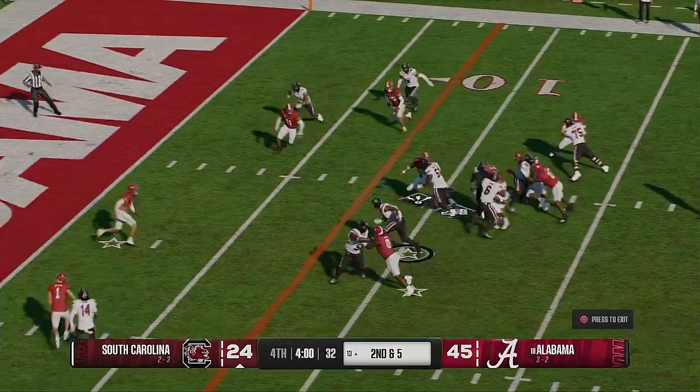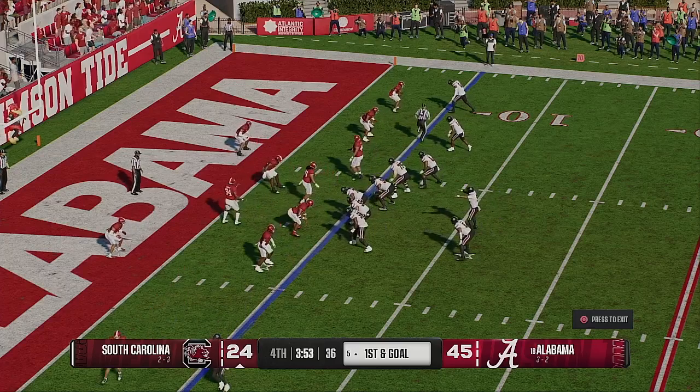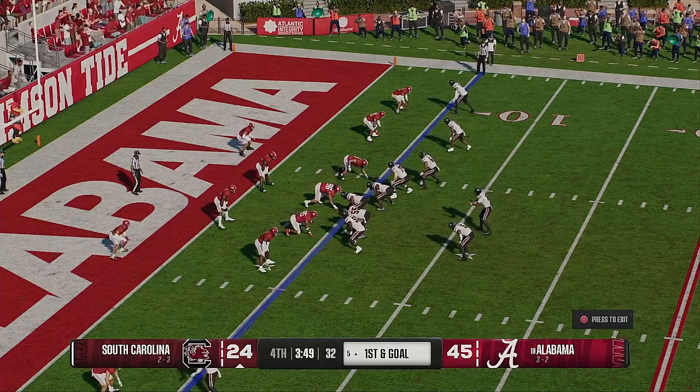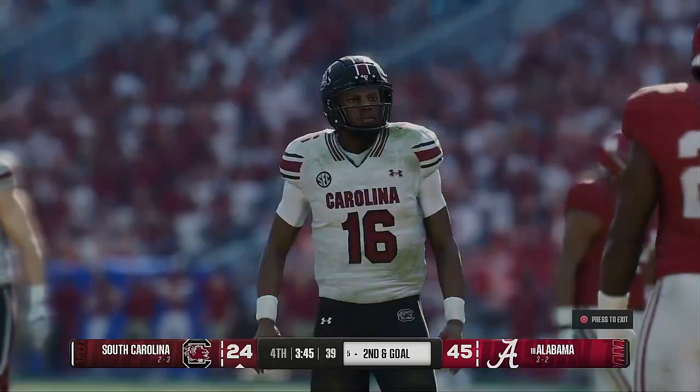The handoff as they run the counterplay here. He'll be brought down at the 5-yard line, and this defense is on its heels. And the Gamecocks will try to put one on the board on first and goal. They'll go to the air. Got away from trouble and got rid of it.